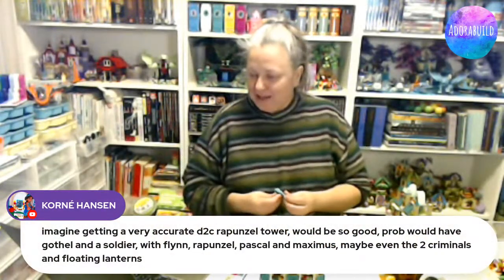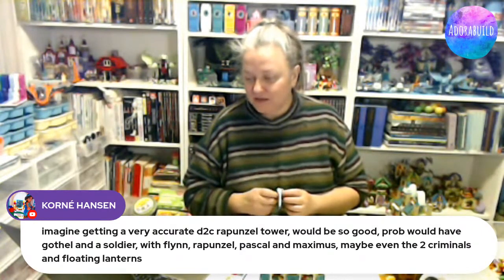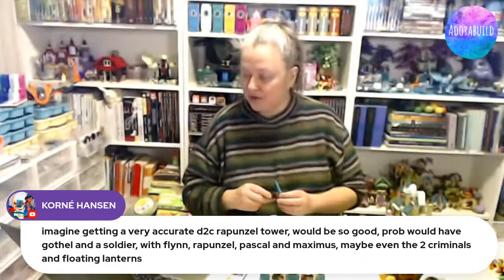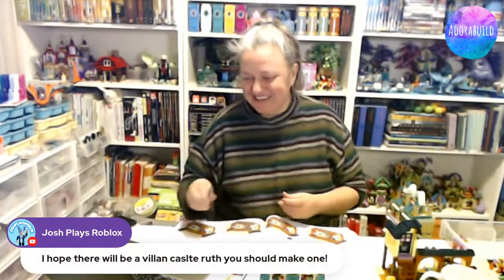Imagine getting a very accurate Rapunzel tower, that would be so good. Probably would have Gothel, yes, and a soldier, yes, with Flynn, Rapunzel, Pascal, and Maximus, and maybe even the two criminals in the floating lanterns. Yes, I know. Oh my gosh, Josh. We'll see.